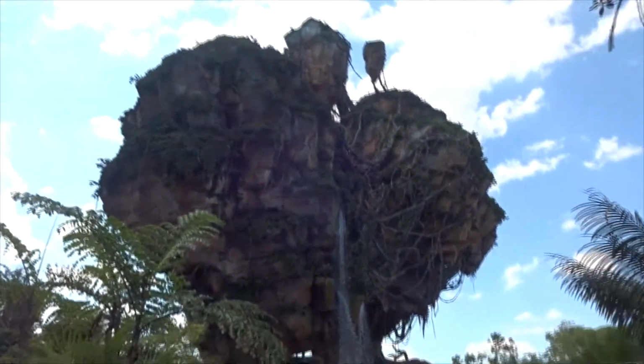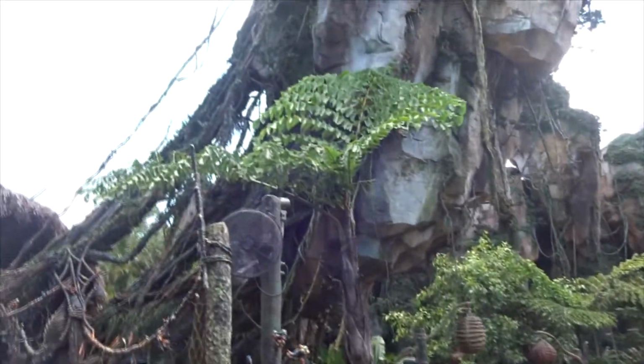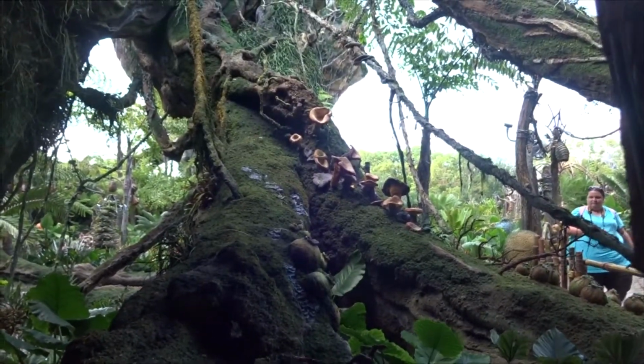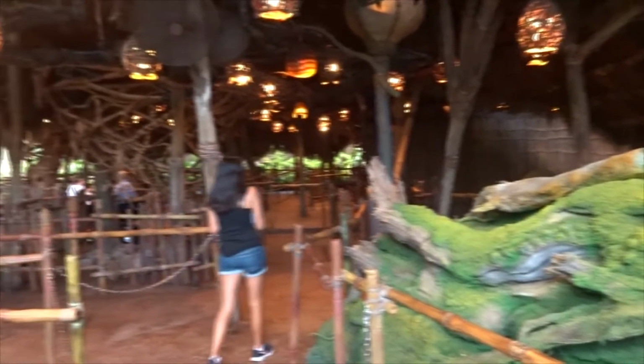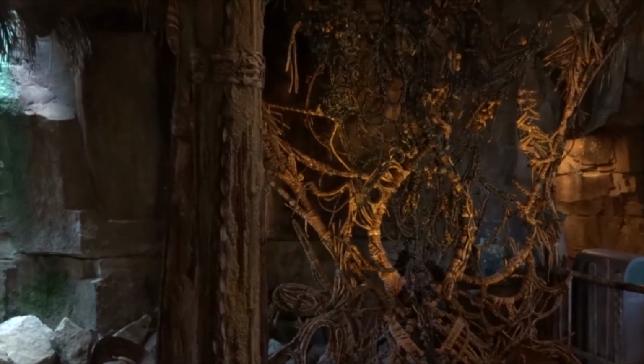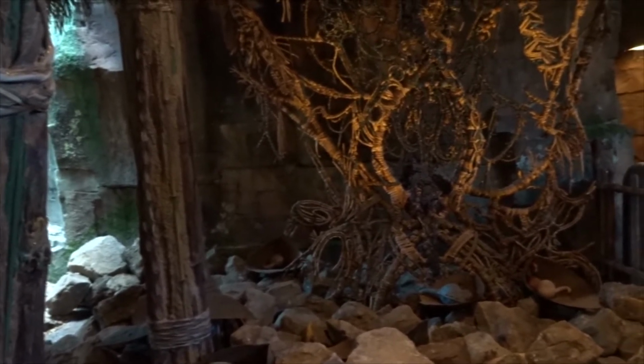Wow. I mean, wow. All of these wicker weavings are... I mean, I suppose a machine could have done it, but these lanterns are gorgeous. Thank you. Wow.